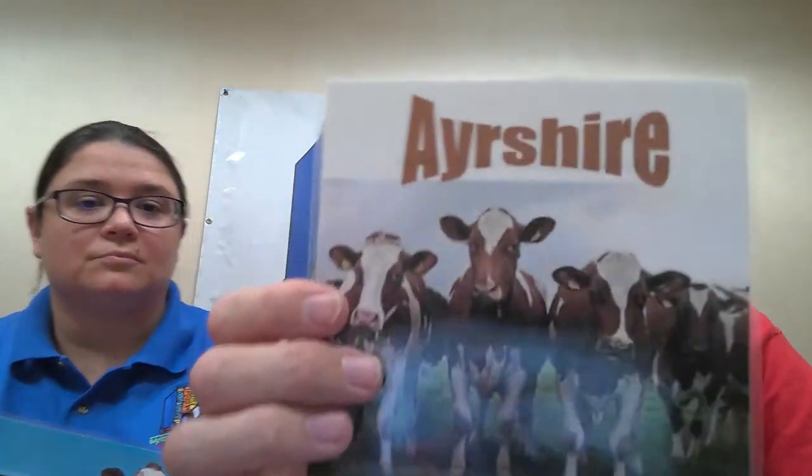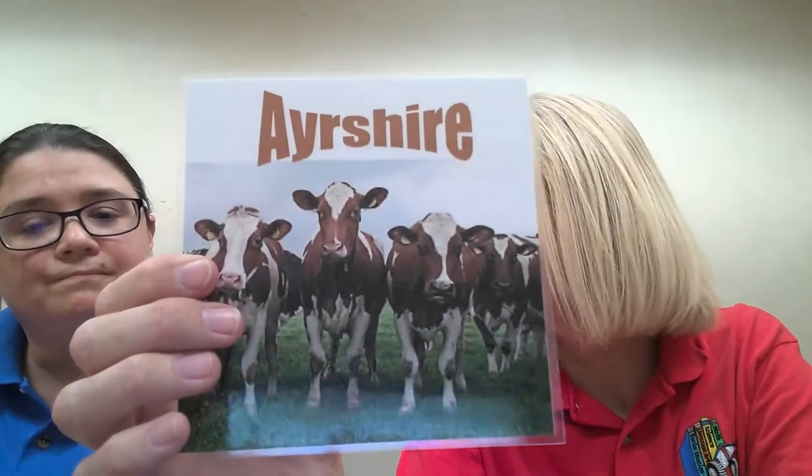Now, there are some other breeds of dairy cows, but we don't have a lot of them here in Arizona, or really even in the United States. But we thought we would share them with you. The next one is called the Ayrshires, and they are typically what we would call a red and white cow. You see, the brown color is actually a little bit more red. They're really pretty. I like those. What's another one?